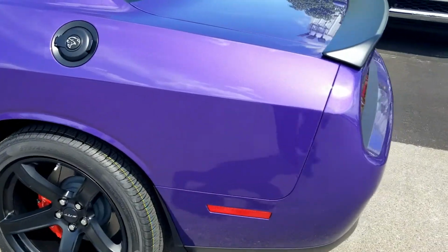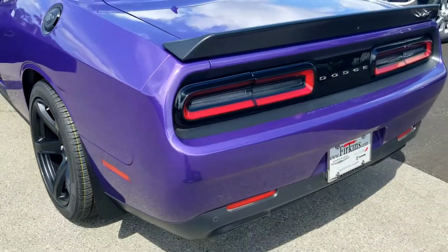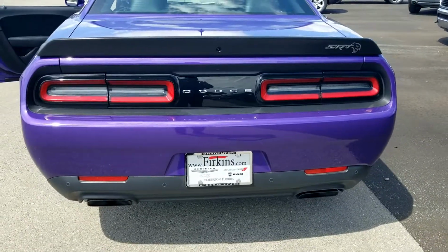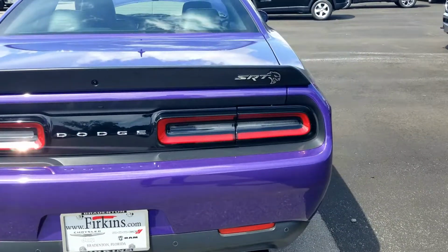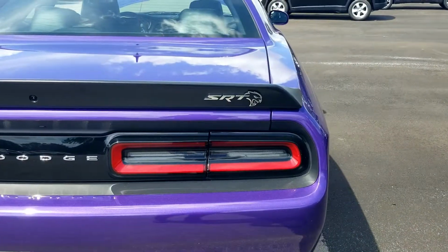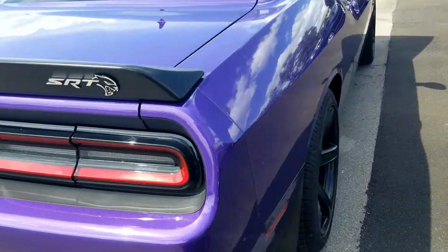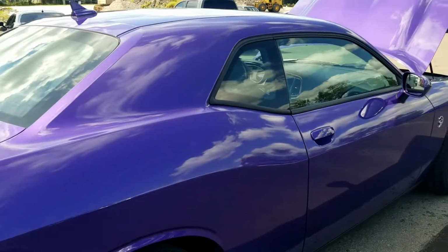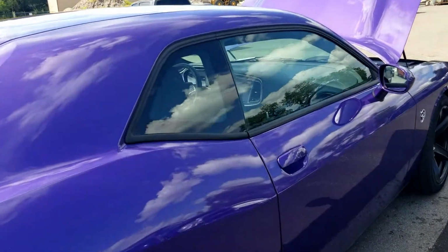Folks, this vehicle is brand new in the wrapper. I don't have to say more. This vehicle is all there. As you can see, the SRT on the rear spoiler. It's got the mud flaps in the back. This car, folks, is absolutely flawless.